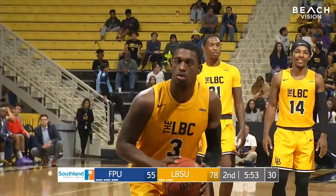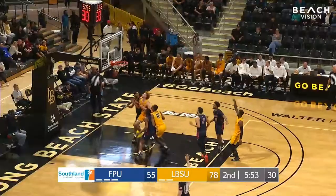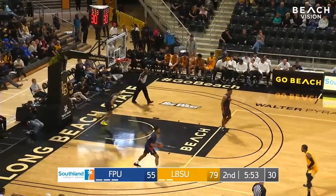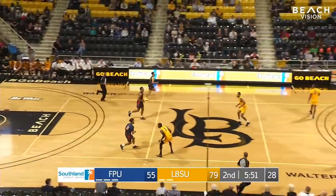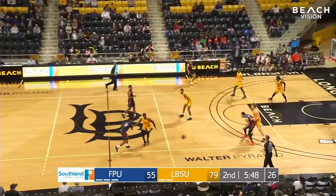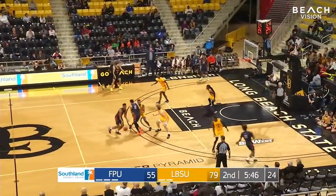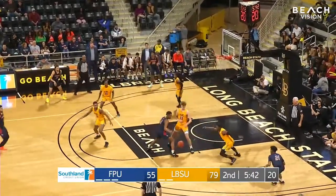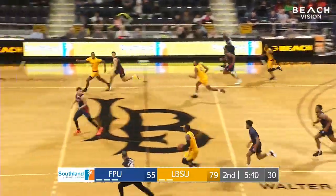Next free throw from Cobb. It is up, and it is good. 79-55, Long Beach State. 5:52 to go. Here is Fresno Pacific bringing it up. Dirks bounces a pass to the high post for Hill. Off to Coleman. Coleman into the paint. Stops the dribble. Stripped. Cobb coming back the other way.